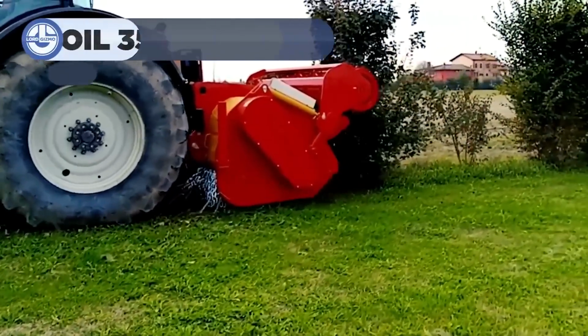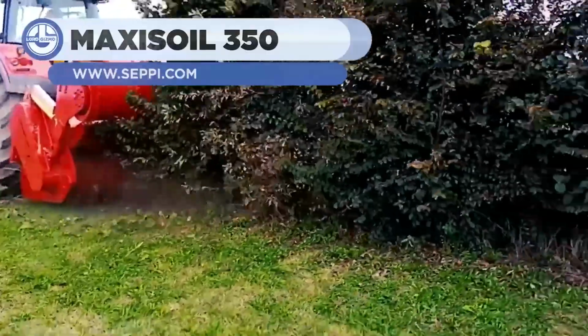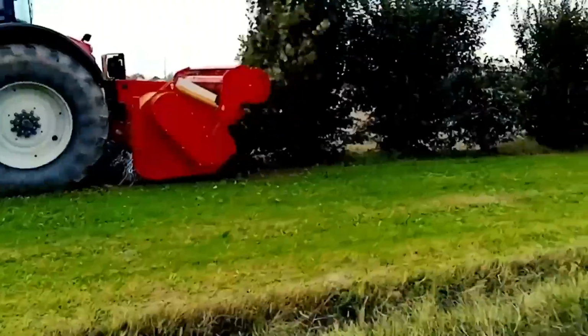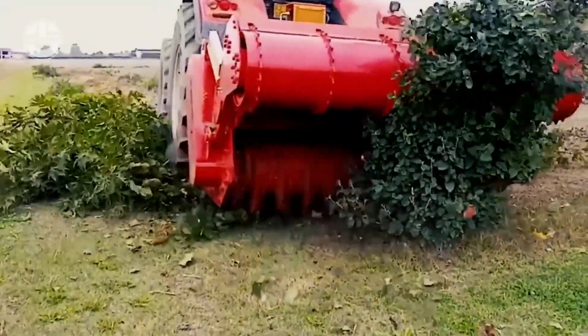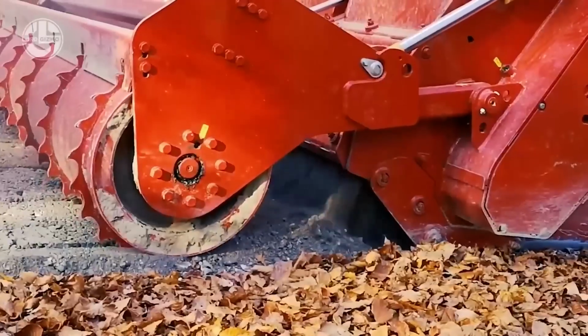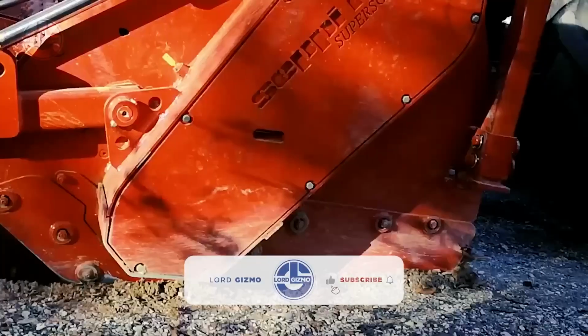The MAXISOIL 350 is one of the largest tiller and stone crushers in the world, alongside the Claas Xerion 5000. It is suitable for tractors with a power class of between 300 and 500 horsepower. The revolutionary rotor has an optimized combination of modern Super AXTM tools with additional tungsten carbide inserts in higher wear exposure areas.